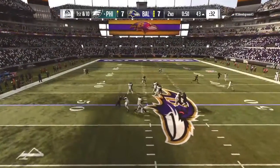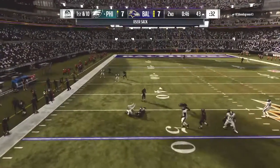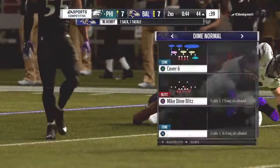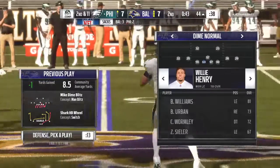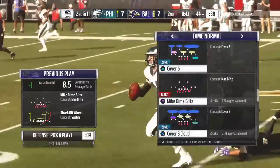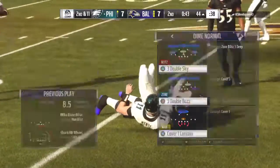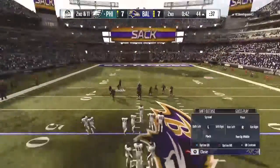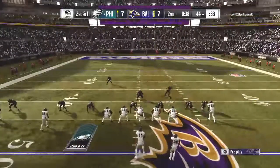Throwing on first is Wentz. Being chased out left. And he can't get rid of it. He's taken down. Willie Henry able to run him down for a loss of a yard. Like the footwork back there, and I thought he did a pretty good job of evading that first wave of players. Tried to buy a little extra time out of the pocket, but in the end, oh, that was a tough one. Yeah, winds up getting buried for the loss. After the sack, here's 2nd and 11.